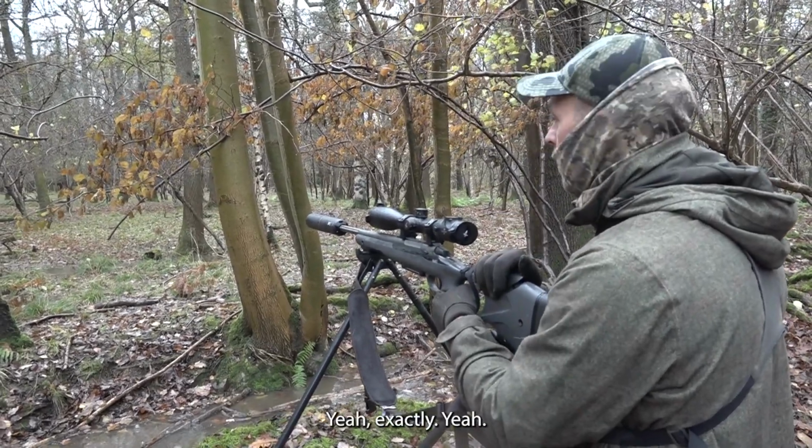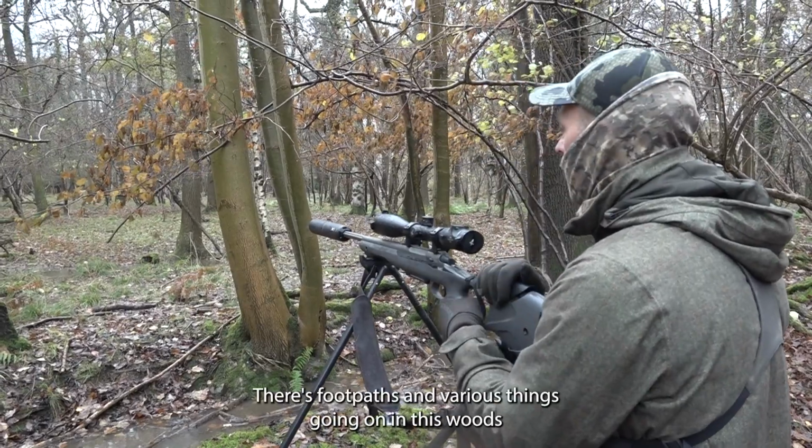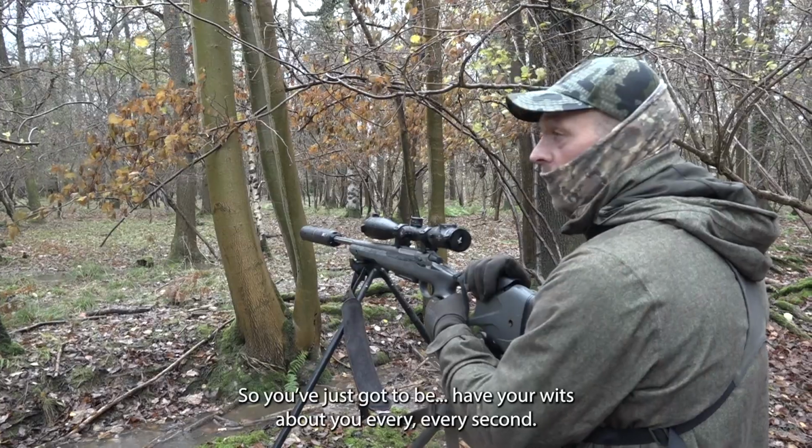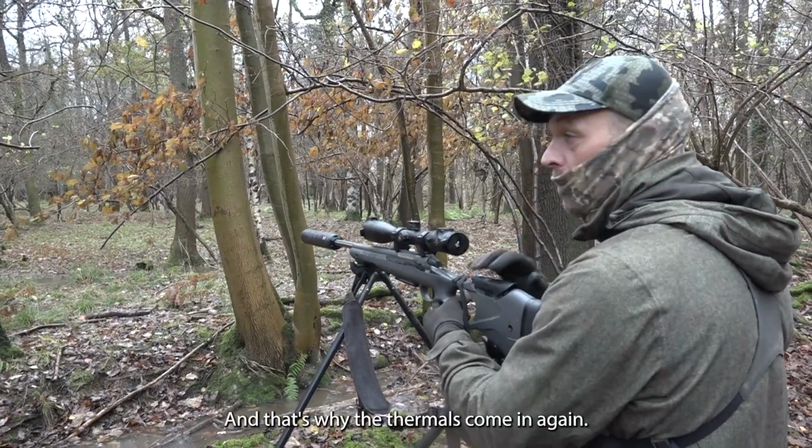Yeah, exactly. Because there's footpaths and various things going on in this wood, so you just got to have your wits about you every second, and that's where the thermals come in again. You know.